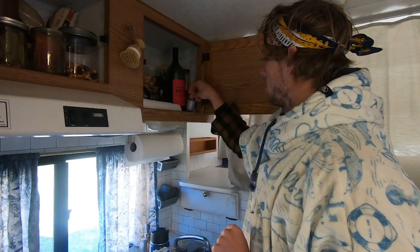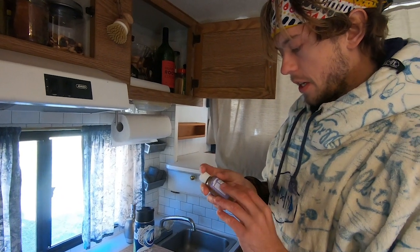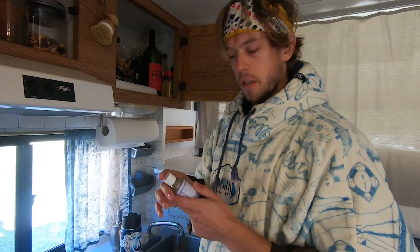And then of course we got the all-purpose soap. This stuff's great because it's biodegradable and you can pretty much use it for everything. It actually even tastes pretty good if you drink it.